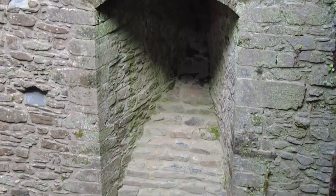So, looking down to the bottom, it really is quite deep down there. And although we can't go down, down here over this side.